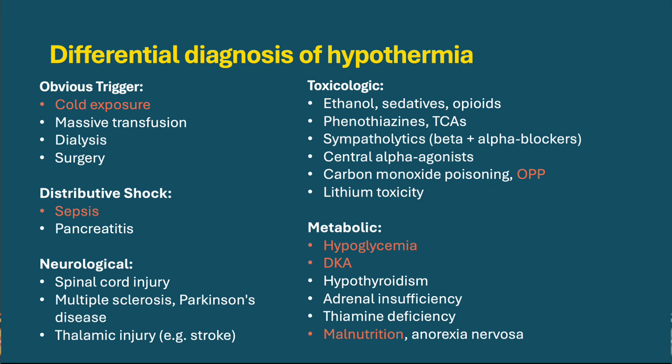So what is the differential of a hypothermic patient? Obvious triggers like cold exposure, massive transfusion, dialysis, and surgery. Then the distributive shock we also see quite often, specifically sepsis. Metabolic causes like hypoglycemia and DKA, hypothyroidism, adrenal insufficiency, thiamine deficiency, malnutrition, and anorexia as well.